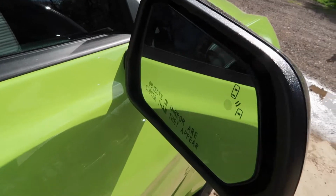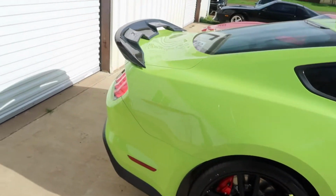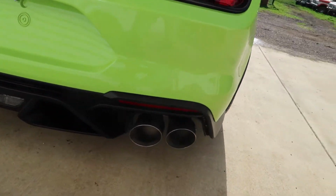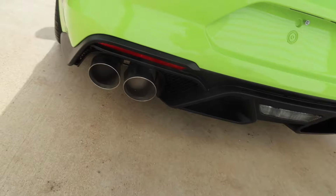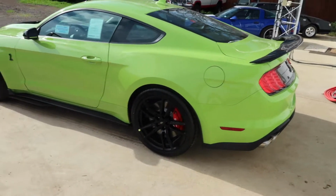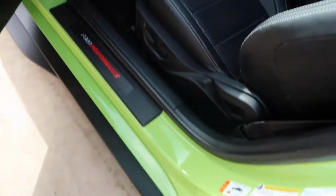This one got the blind spots too. This is a nice color. In person, this thing is real nice. Look at them quad tips. Ooh-wee. Man, let's see if it's unlocked. I don't know. Yep. Look at all this.